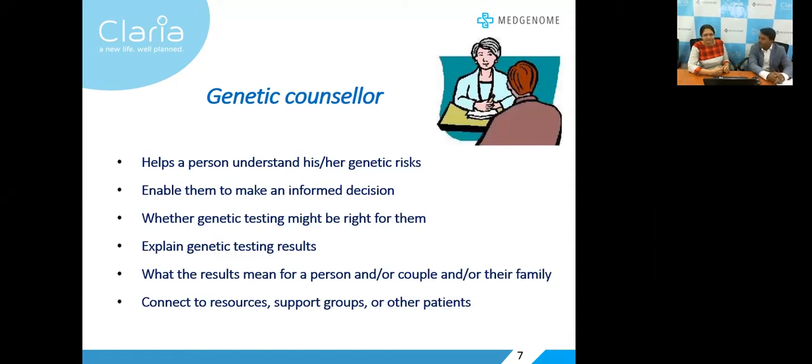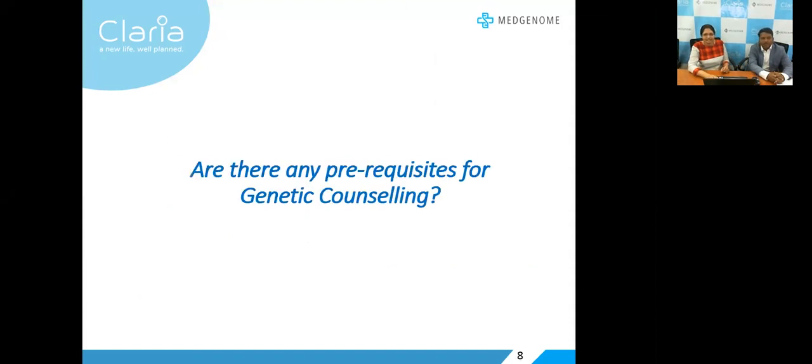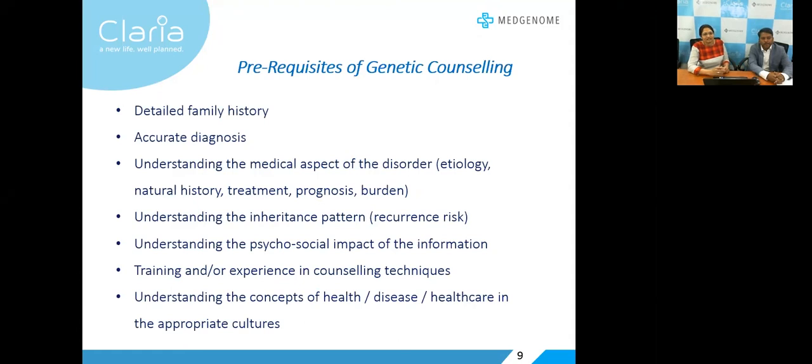So are there any prerequisites for genetic counseling? Definitely, yes. The prerequisites are the detailed family history, accurate diagnosis, understanding the medical aspect of the disorder, like the etiology, its natural history, treatment, prognosis, and burden, and understanding the inheritance pattern so that we can tell about the recurrence risk, and understand the psychosocial impact of the information. They need to have training or experience in counseling techniques and understand the concepts of health, disease, and healthcare in the appropriate culture. This is very, very important. It's almost like taking a case study the way clinicians do in their clinical practice.